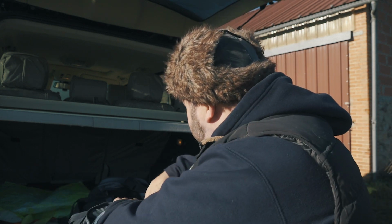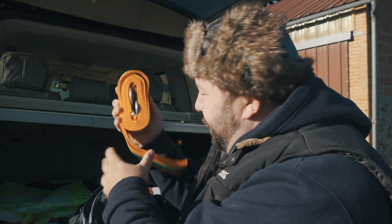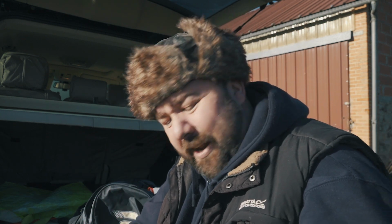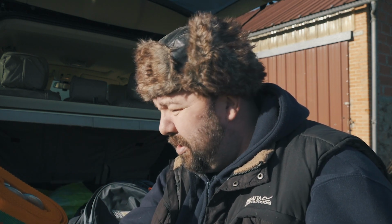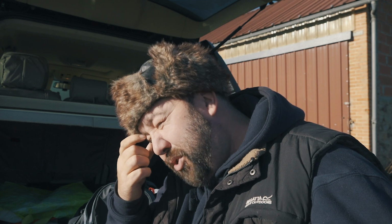I've also got in here, it's not the best because we don't use it often, until I'm feeling a bit flush, a 5-ton tow rope. Now, as I said before, we've got the 4x4. I think the Range Rover, I'm sure I read somewhere it's got a 7-ton snatch rating. It could be 5, but anyway.